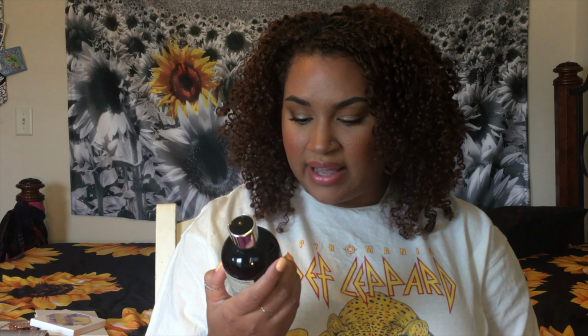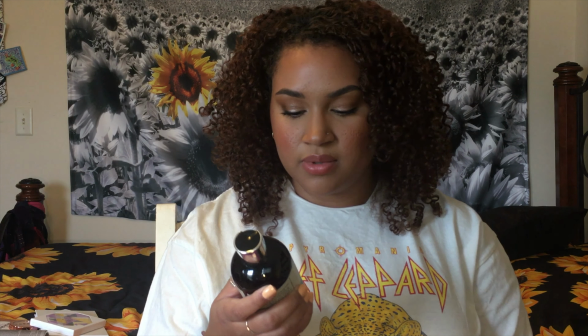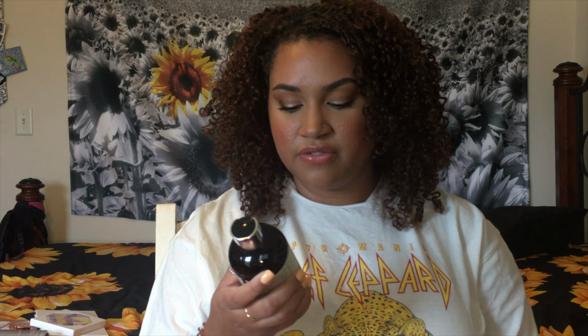In the shower, this has balanced prebiotics, rice water, dragon fruit juice, organic ginger root. I'm not sure what all this does, but it says it creates a perfect environment for hair follicles. So this is step 1. You put it in your hair while it's wet, you finger detangle, and you leave it in. You do not rinse it out.